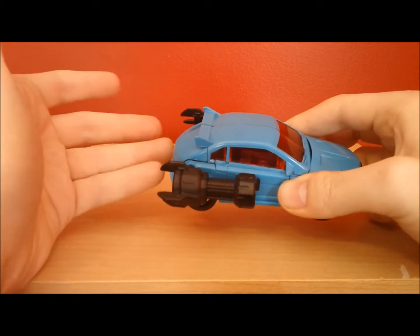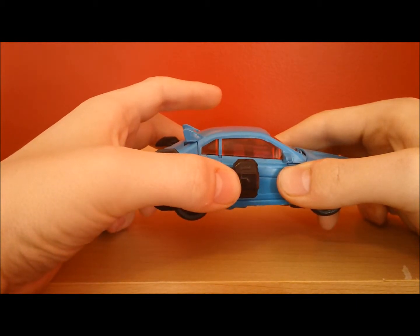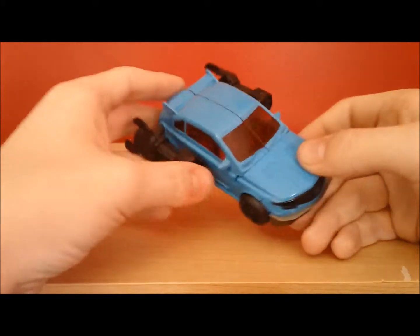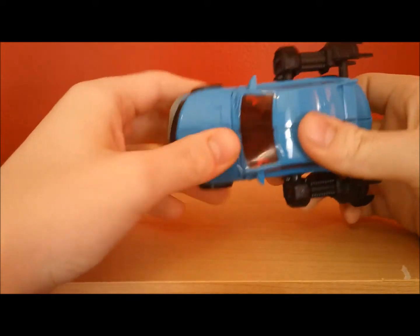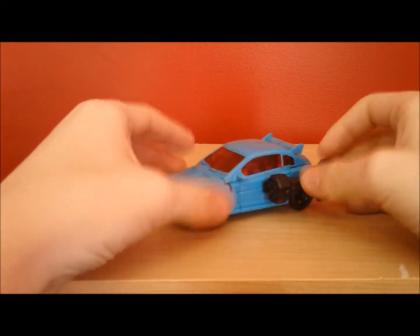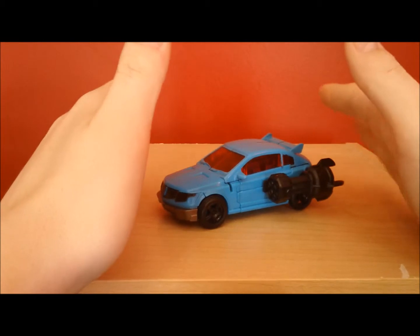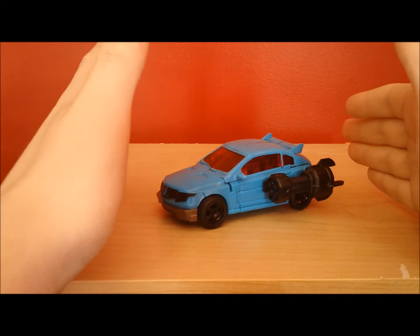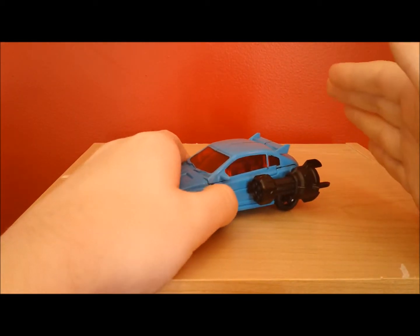Well, I went there first. No such luck other than finding like a Dark of the Moon Human Alliance Roadbuster for like $16. But other than that, they really didn't have much else. So I went, and I needed something else anyway. So I went and I braved the massive amounts of last minute Christmas shoppers at Target right in the same plaza. And for some reason, at the Target I went to, the Deluxe figures were the only figures that they stocked anymore. The Voyager section, the actual shelf space, that was all gone. No Transformers there were to be found. Like, they took them off, threw them away, and put a bunch of big RC trucks there.